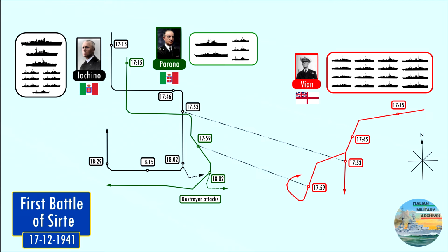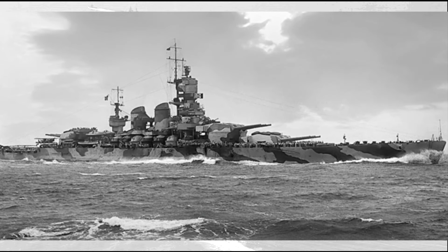And there was a brief exchange of gunfire between the respective escorts, which is labeled as the First Battle of Sirte. The Littorio fired 27 shots at 31-32 kilometers, which, not surprisingly, scored no hits. The Littorio participated in another similar mission in January 1942, which also granted the safe passage of the supplies.